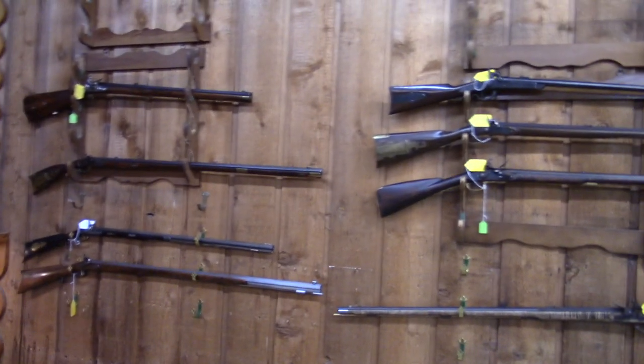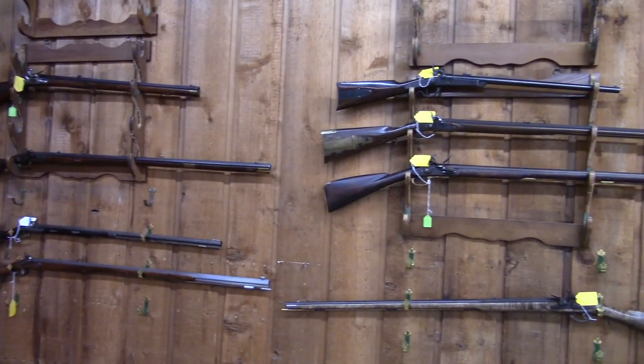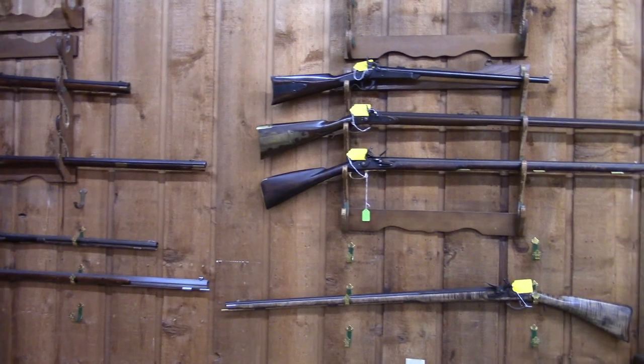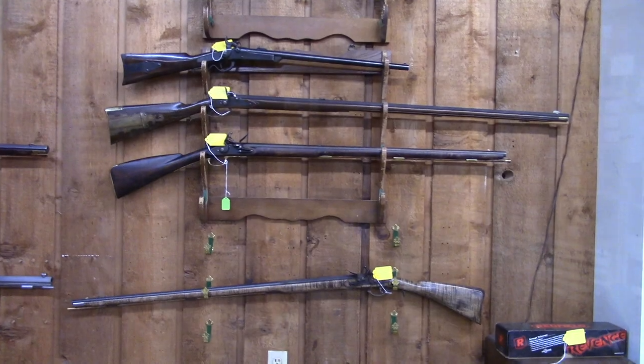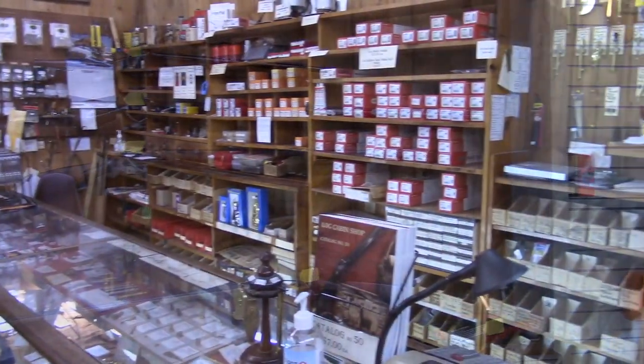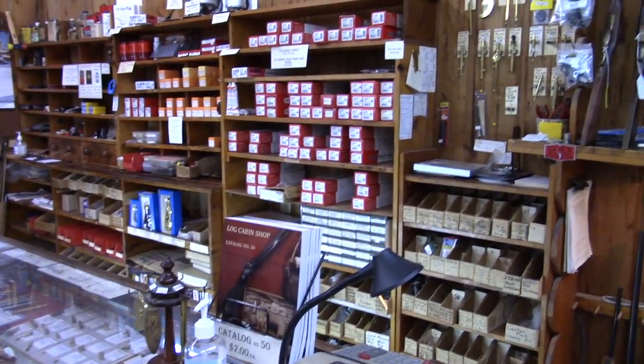While visiting Log Cabin Shop today, I picked up some 5/8 inch flints I really need to make my little smoke pole go bang. Check out that back wall, plenty of ball molds and other smaller accessories in stock.